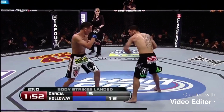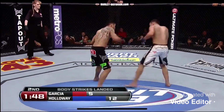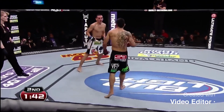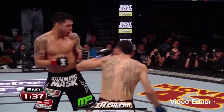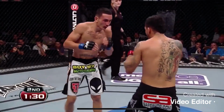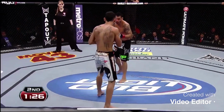Yeah, big contrast in the styles, isn't it? Absolutely. Look at Leonard, he just dips down and just swings them. Whereas Holloway's trying to pick, poke, land technical shots. He swung that one with reckless abandon. Garcia trying to stay committed to that jab. Saw Holloway there, maybe out of character with a looping throw.